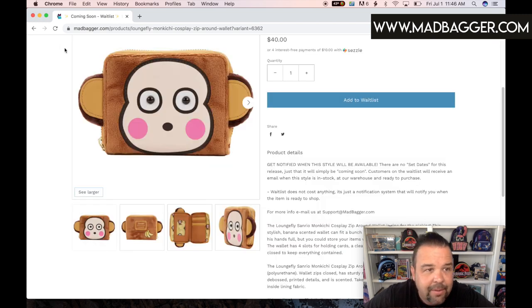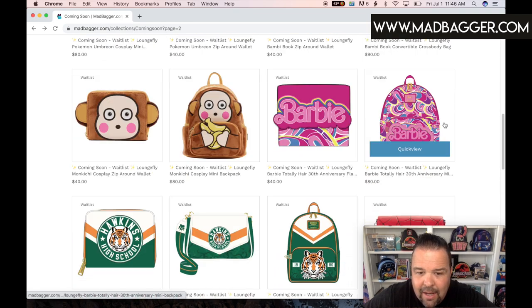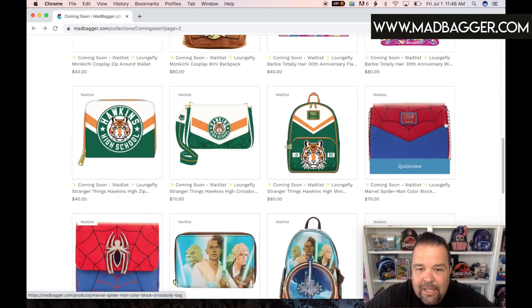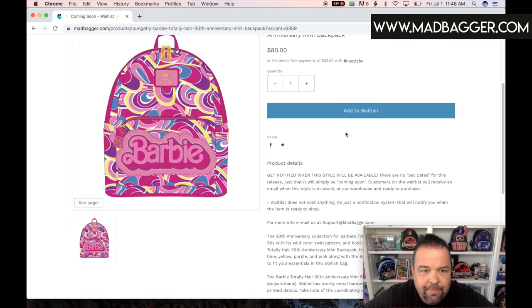Very, very cute. If you are a Sanrio fan, they've definitely been putting some stuff out. So definitely keep your eyes out for the Sanrio stuff. Okay, so we got a few more bags. Some of these bags are just gonna be the renderings. They don't have the actual bags in yet. So I'm only gonna be able to show you the one image.